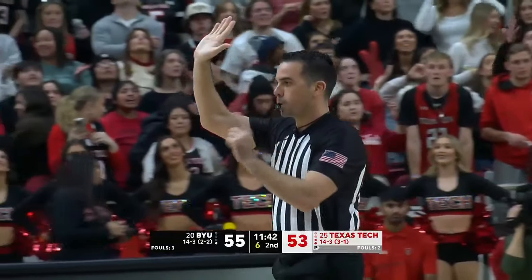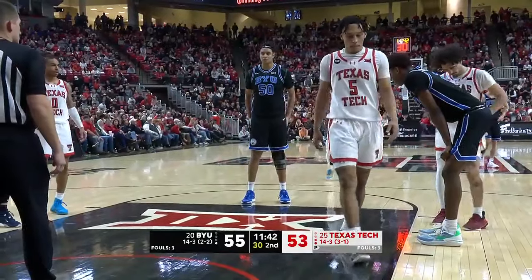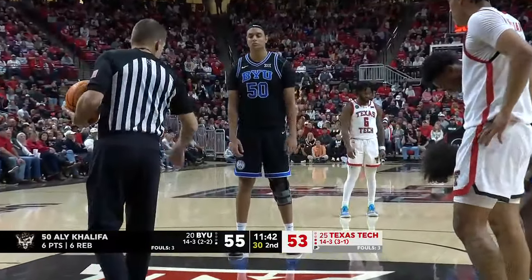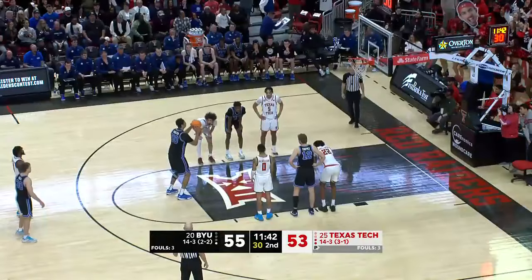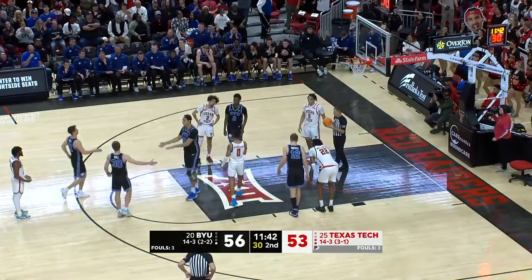A 17-point game is now a nail-biter. Took it down to the wire before Joe Toussaint had the three-point play and a quick start to the second half. The second half's going to be about poise for BYU. They know what they've squandered. They got to try to get it back now. Ali Khalifa, just a 50% free throw shooter, knocks the first one down.